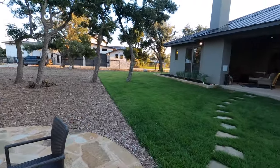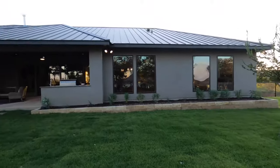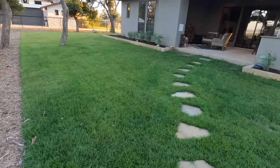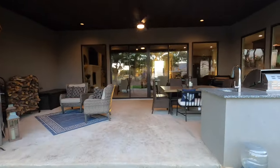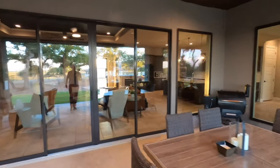Easy to maintain lawn, so the grass is just kind of this space right here. More view of the back of the house. And we got zoysia grass. I definitely like zoysia as a grass. Very thick, it kind of helps keep the weeds out as well. All right, let's head on back in and check out the rest of this house. We got so much to see.